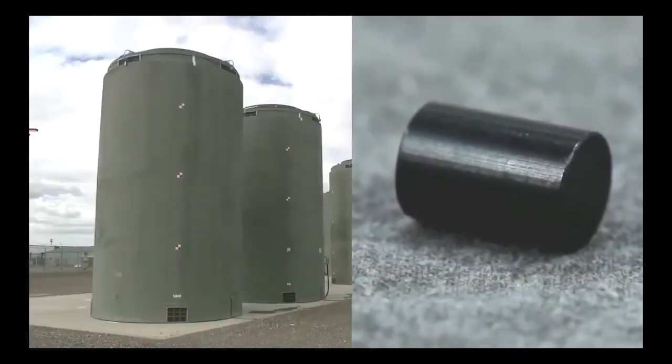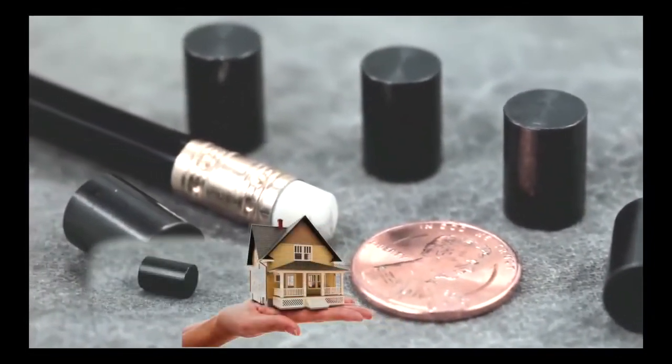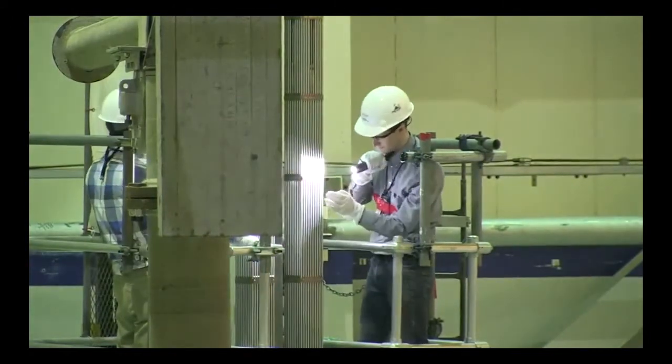This is a nuclear fuel pellet, and this is what is inside these casks. Five of these pellets can power a single home for a year. The pellets are put together into long, thin rods that make up a fuel assembly. The assembly goes in and out of the reactor as a single unit.